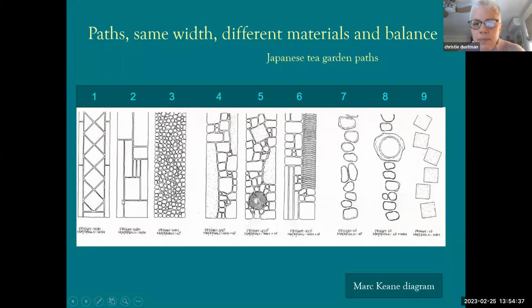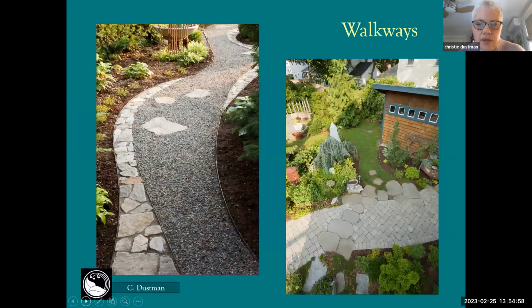There are many different kinds of paths that have been formalized in diagrams. Here's more of a symmetrical layout, but generally they're more asymmetrical in their layout. Here's a couple of paths in my own garden.